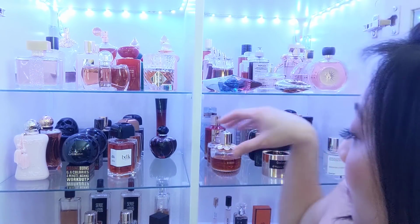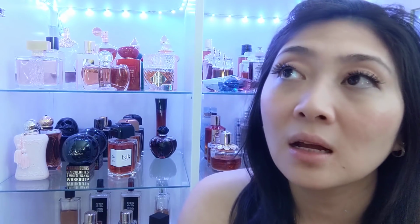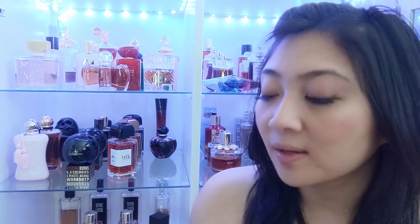Alright, number 7. The perfume that I got rid of is Mancera Roses Vanille. You'd be so surprised. I think I mentioned that before. I actually love Roses Vanille. It's one of my all-time favorites. It's a perfume that I would never get rid of, and I absolutely love the rose, vanilla, and sugar scent. The reason why I got rid of it is because I got Deluxe Tiziana Terenzi.